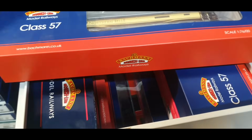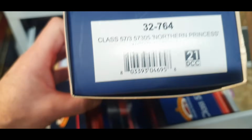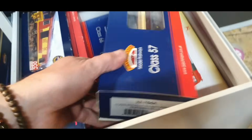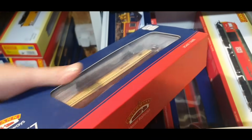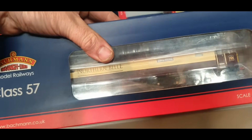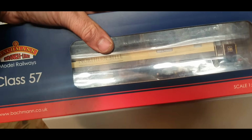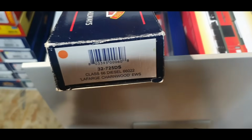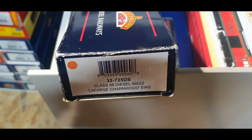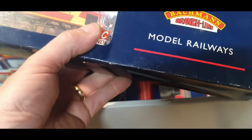So here we've got the Northern Belle duo, 305, and I think the other one is Gordon Bennett. Which one's this one? That one's 312. They are gorgeous. I love these. That was stunning livery. That's no surprise. Oh, here's an old EWS one. That is 66022 Lafarge Charnwood. Although the box is tight, all these models are minty fresh.